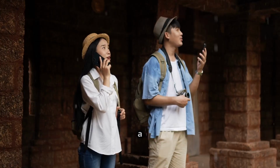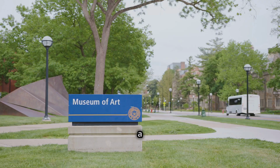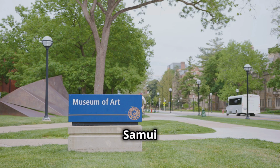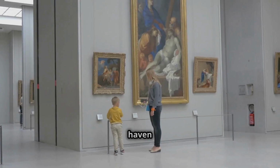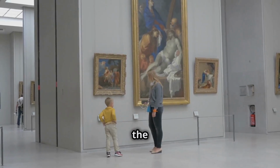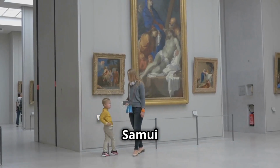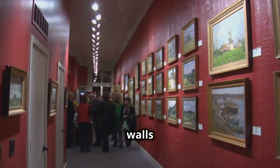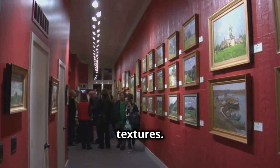Alright, let's dive into something a little more cultural. If you're looking for a way to stimulate your mind and escape the rain, look no further than the Koh Samui Museum. This hidden gem is a haven for art lovers, showcasing the vibrant and diverse art scene of Koh Samui and beyond. Imagine stepping into a bright, airy space, the walls adorned with a kaleidoscope of colors and textures.